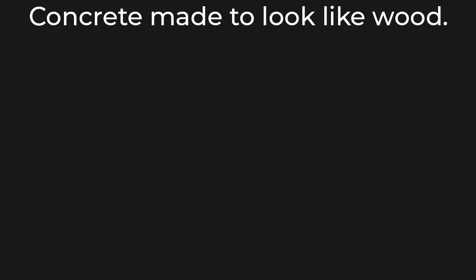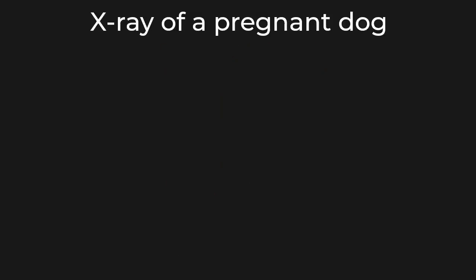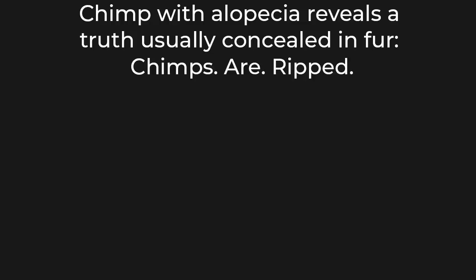Concrete made to look like wood. Turning vitiligo disease into an art. X-ray of a pregnant dog. Cleaning off my dresser and found a dime coin mixed with my pocket change. Chimp with alopecia reveals a truth usually concealed in fur. Chimps are ripped.